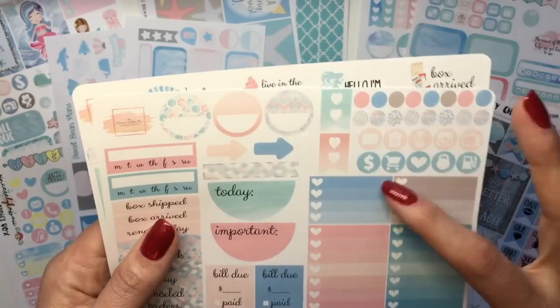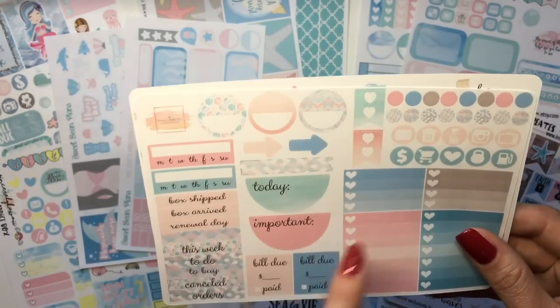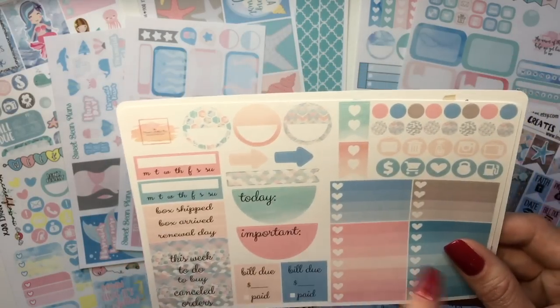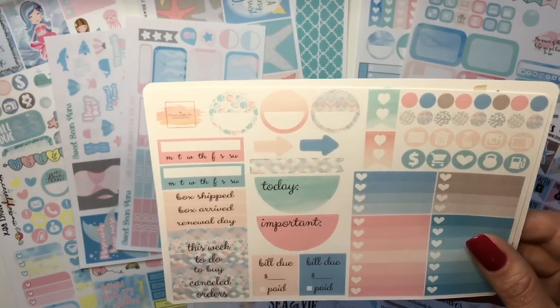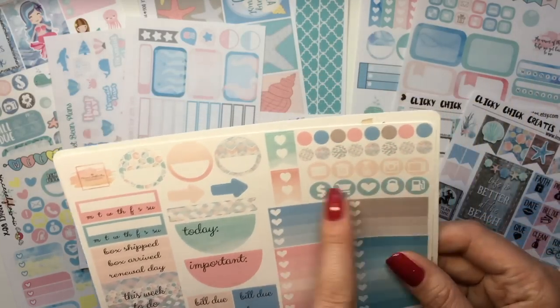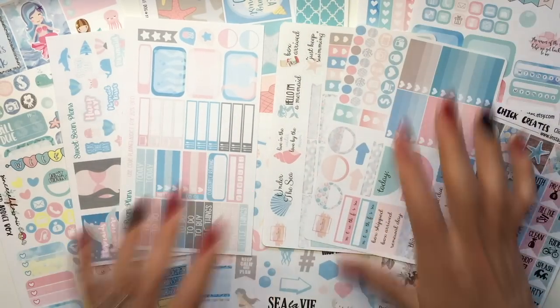And then the next sheet has some more ombre heart checklist or check boxes there, some circles, just totally a functional sheet, some headers, some little daily trackers. These are kind of nice. I haven't seen some of those before, those half circle headers, some bill dues, and a bunch of little icons and circles. So that's the full Planner Addict sticker box.